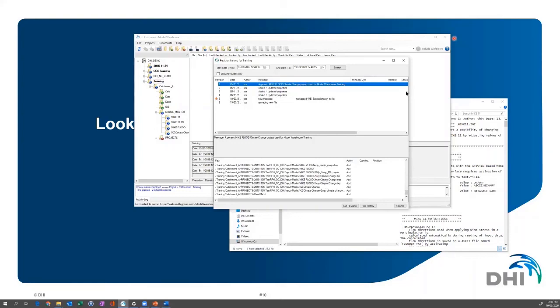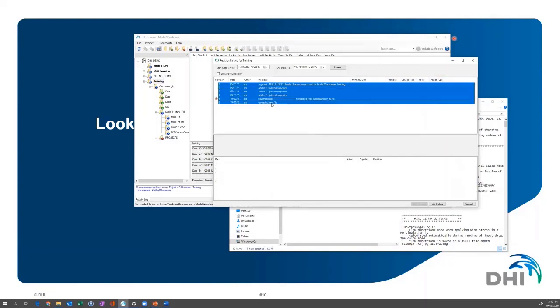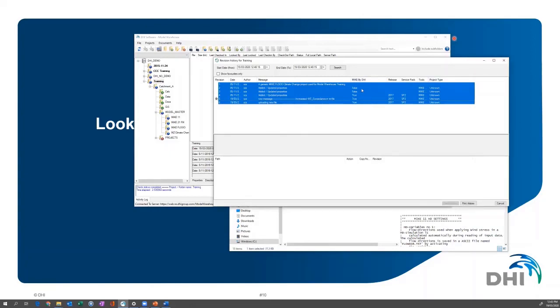In addition to that, you can display some of the properties or metadata that you have associated with the project, and you do that very easily. You just multi-select, you get properties, and where the properties are assigned, they will be displayed here. So for MIKE by DHI, we do have metadata that you just select from the drop-down list, and that relates to the release and service pack of the modeling software that you use. And you can also select project type.